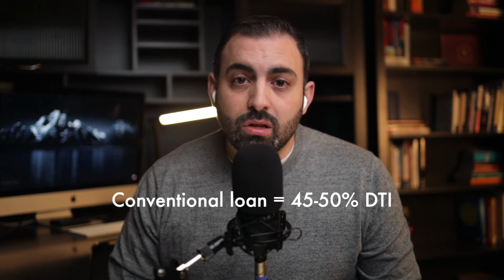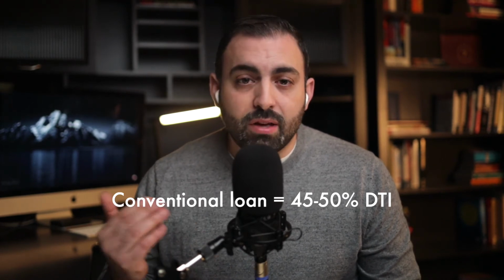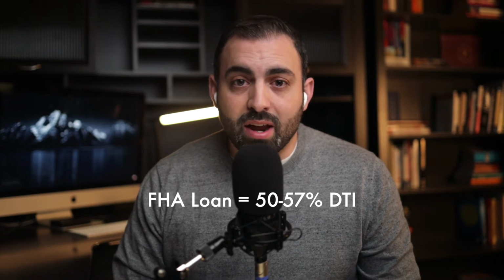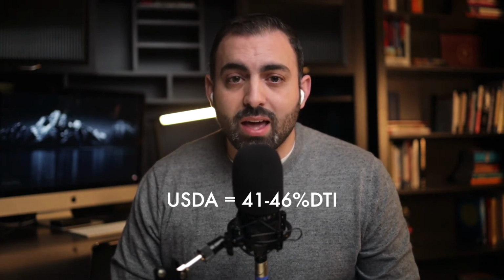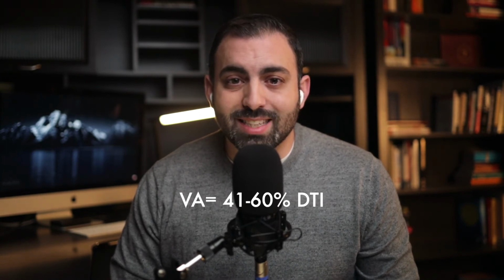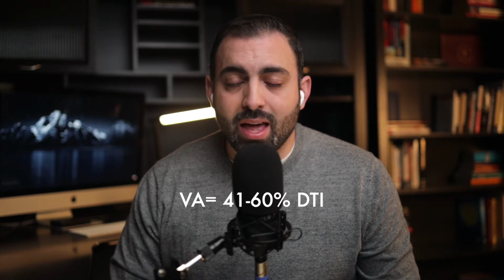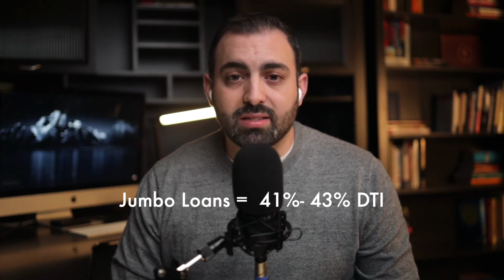Here are some maximum limits DTI based on loan type. For conventional loans, you're looking at 45 to 50% debt to income. FHA, you can actually go way higher than that at 50 to 57 debt to income ratios. USDA at 41 to 46. A VA loan of 41 to 60 debt to income, and a jumbo loan at the most conservative at 41 to 43 debt to income ratio.